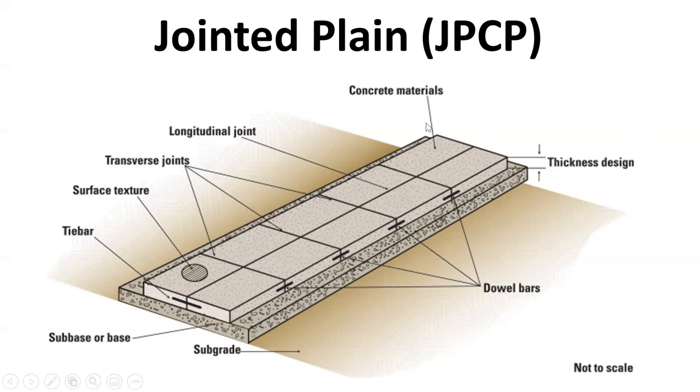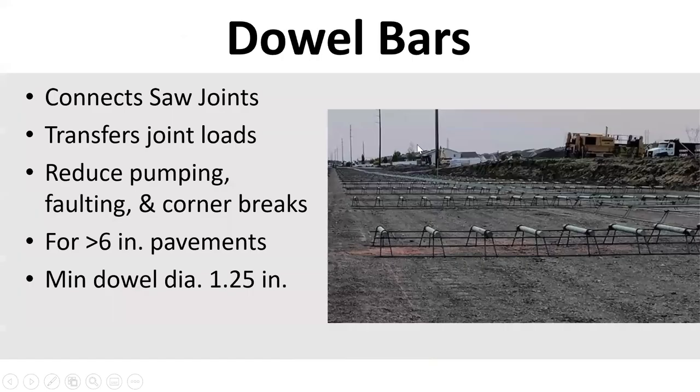So just kind of be aware of that. There's no rebar in these jointed planes. These are what a dowel bar basket looks like. Normally pavements are going to be bigger, 6 inches or larger. Typically, on a very lightweight parking lot, you may be at 6 inches.